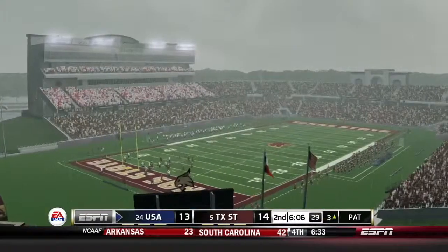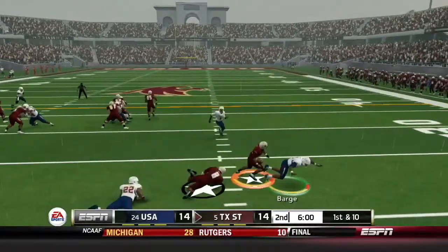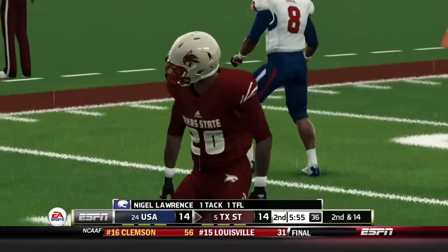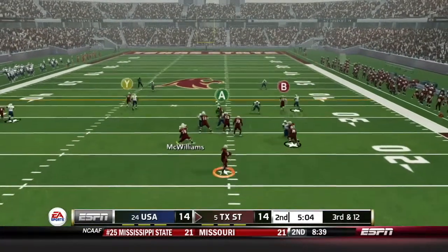2-yard touchdown run, and this game is tied with 6:03 to go here in the first half. Texas State back with the ball on offense. And Lawrence right there to drag Robert Brown down in the backfield. Loss of 4. They wanted to go with the option. This time it was well defended by South Alabama.